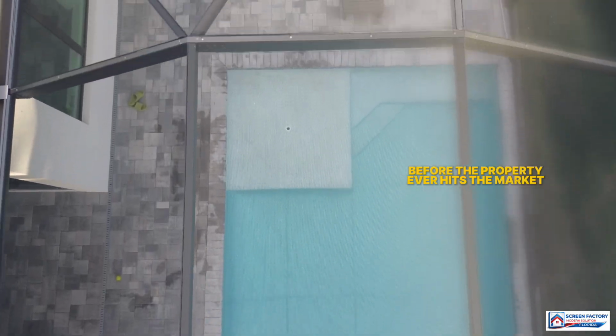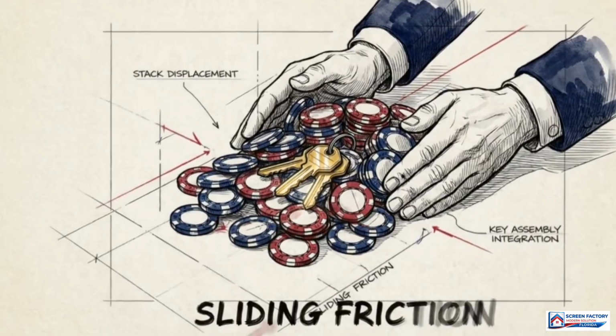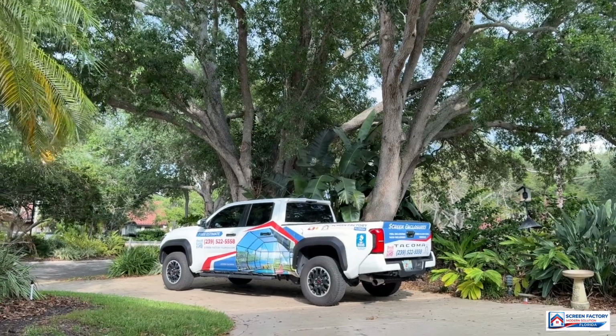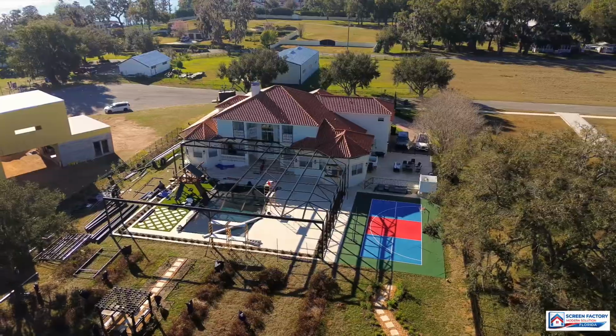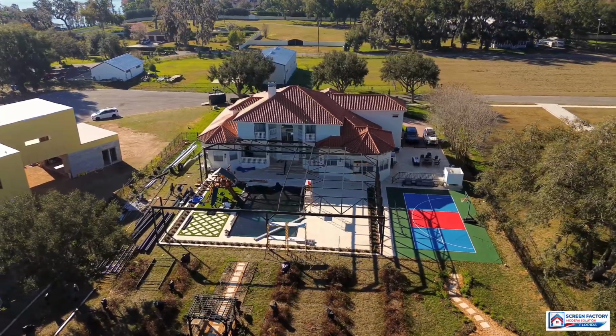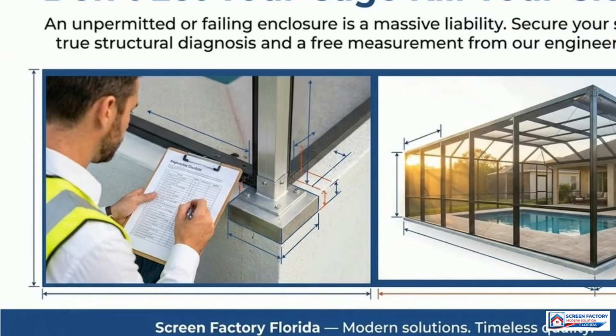Hoping an appraiser, inspector, or city clerk simply overlooks a compromised pool cage is a reckless gamble with your home's equity. The proactive solution is partnering with Screen Factory Florida to preemptively diagnose, retrofit, and permit the structure, long before the buyer's inspector pulls into your driveway. We deploy an in-house engineering team. As seen here, they rigorously evaluate your existing structure against modern wind load and life safety codes.